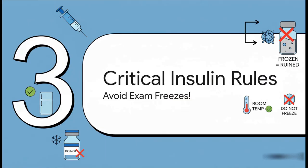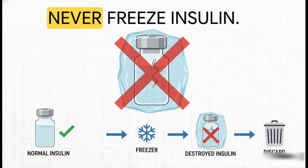Okay, let's switch gears to insulin. And listen, the temperature rules here are a huge deal for patient safety, so you really don't want to get frozen on this part of the exam. See what I did there? If you only remember one thing from this whole section, make it this. You never, ever freeze insulin.